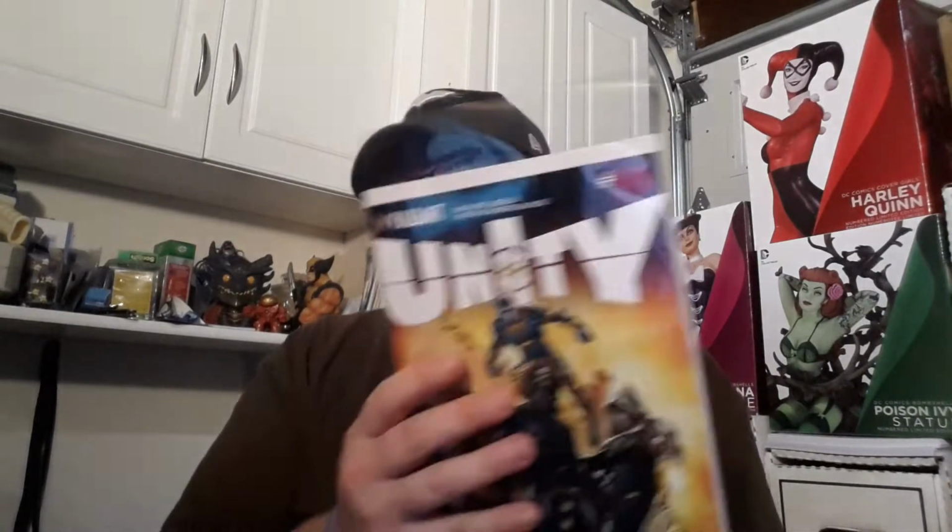Next is Unity, number 19. Continuing my enjoyment of certain Valiant titles, Unity 19 is really fun, awesome book, really great. You should just be reading it, period. Next up is Exo Manowar Valiant 25th Anniversary Special number 1. It's Exo Manowar. I've enjoyed Exo Manowar since Valiant released it. Yeah, so picking up the special.